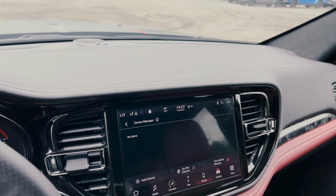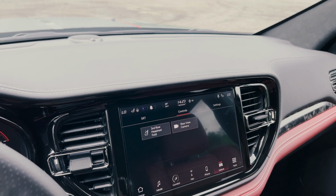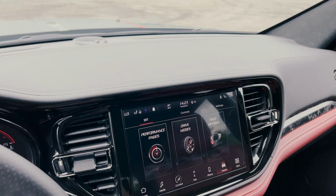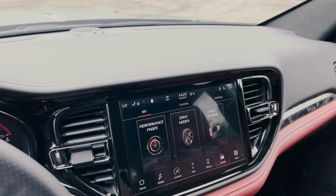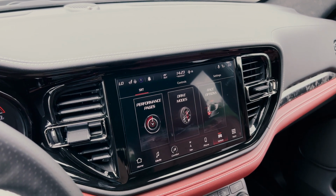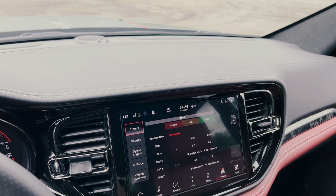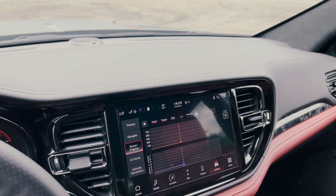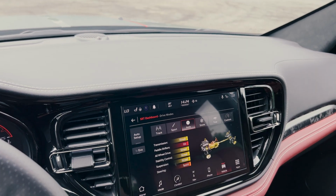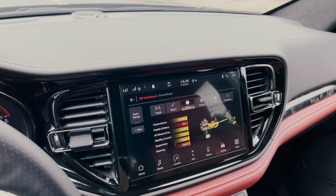Then there is the phone tab, which now you can pair up to 2 phones at the same time. Under vehicle is where you can fold the 3rd row headrest and access the rear view camera. Now for the fun part, under the SRT tab, this will be similar to the Challengers and the Chargers, where you can see the performance pages, drive modes, and the race options. Under performance will be the timers, gauges, dyno and engine, G-force, and the vehicle dynamics. Under drive modes, there will be a few options like track, sport, auto, snow, and tow.